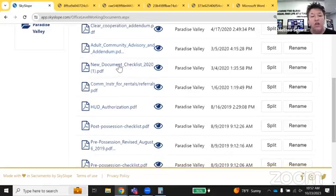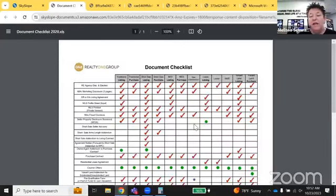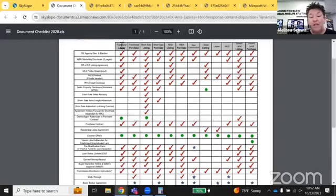Let's see. New document checklist. All of you should keep an eye on this form a couple of times a year. If it's been a while since you've done a new listing, this is the best place to go look. If it's a traditional listing or a short sale listing, which you won't have right now, but an REO listing, a lease listing, what the required documents are.